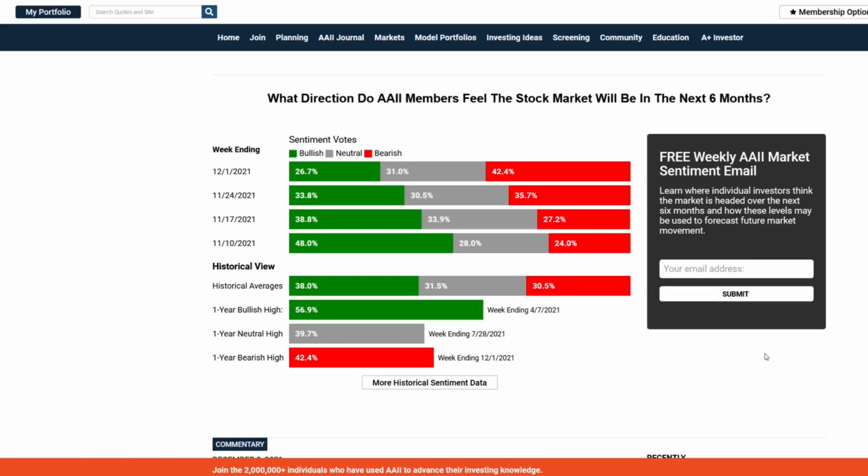Jumping over to the bear bull survey, you can also see that we're getting way too much bearish sentiment. Remember, this is contrarian, and you usually want to inverse what you see the majority doing. So right now we see the majority at 42% bears and 31% neutral, and only 26.7% of the people are now bullish. So you can see down here in the historical view that we are now at the highest one-year bearish count at 42.4%. So basically this is telling us that everybody is panicking and expecting the stock market to either go through that full-blown correction or start to crash.